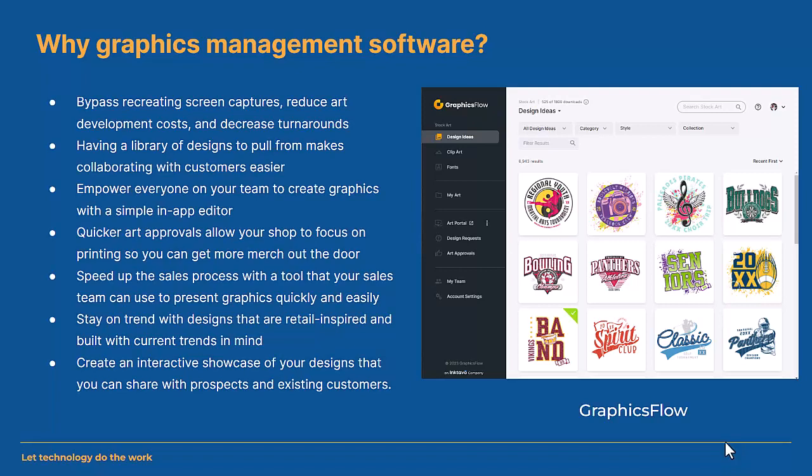And then one of the other things that's important, in my opinion, is creating an interactive showcase of your designs that you can share with prospects and existing customers. So one of the best collaboration tools that you have in terms of artwork is work you've done for other customers. So if you can collate that artwork into collections by, say, theme: here's my best sports designs, here's my best small business designs, here's designs for first responders or military or faith-based designs, and you can upload those graphics to a technology that'll create previews, and that will also create a gallery where your customers can comment on those graphics and select graphics. That's a huge benefit to both your customers and to your business. And that's one of the things that GraphicsFlow will do.